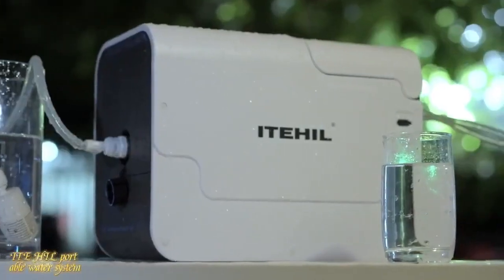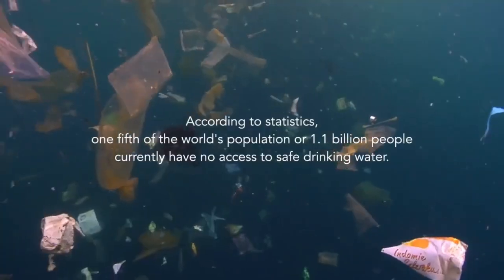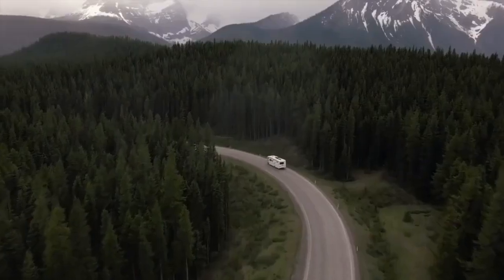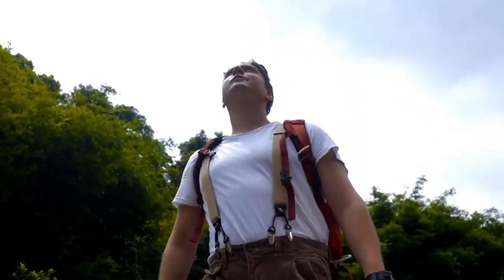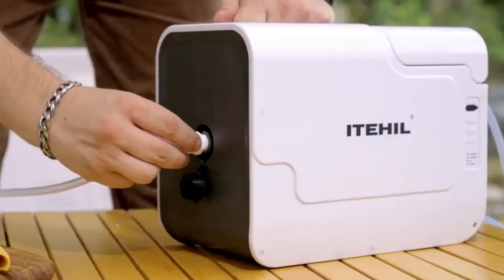The T-Hill portable water filtration system is a must-have for anyone on the go who needs clean water in any situation. Compact and portable, it's about the size of a toolbox, making it super easy to carry. This system efficiently removes bacteria, viruses, parasites, heavy metals, and other harmful elements, so you can safely drink water from a puddle, or, in extreme conditions like a desert, even filter urine.